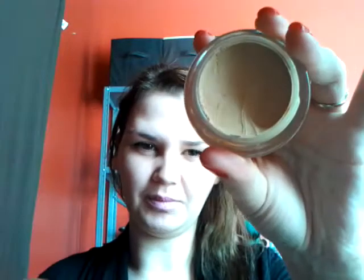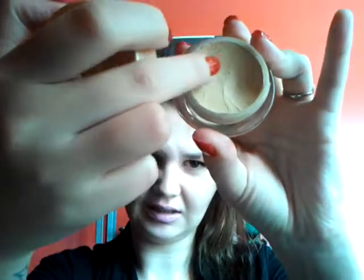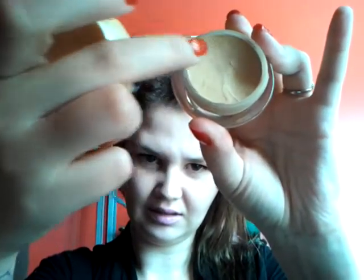It's the Avon Healthy Makeup. It's a weird name. Anyway, it's in Nude. And it's kind of similar, it's just a mousse, and I have really been loving that. I've used it all month. It's just been really good for my skin.